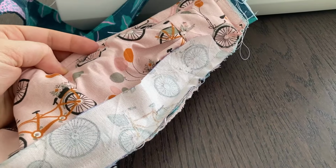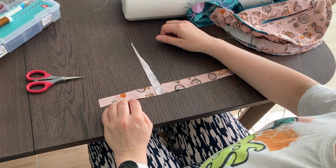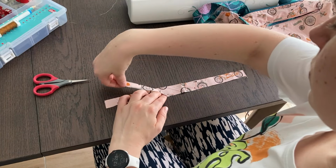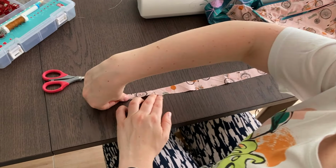So let's sew the bias binding on the second side. Just to show you what was not working in my brain, I had not really realized that you have to fold it in a specific direction. If you fold it on a specific angle, it's going to fold towards the fabric. If you fold it with the angle in the other direction, it's going to fold in the right direction.